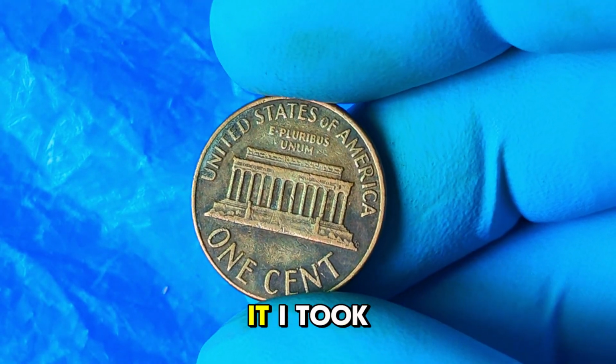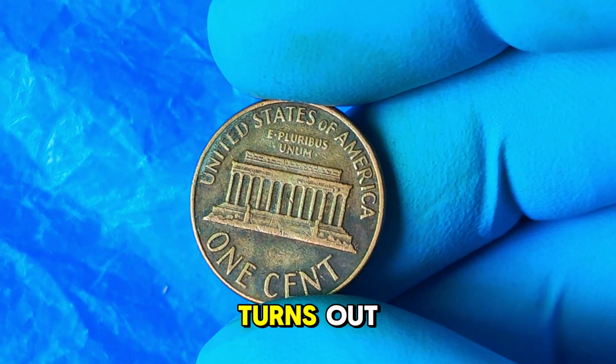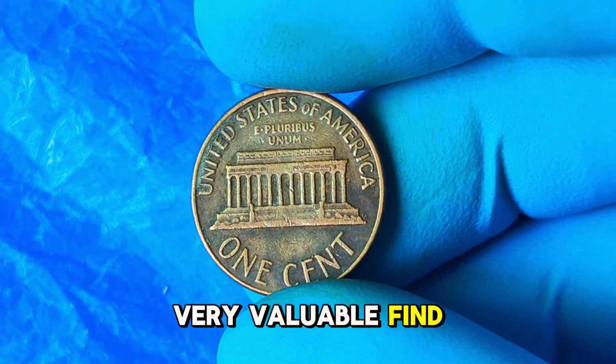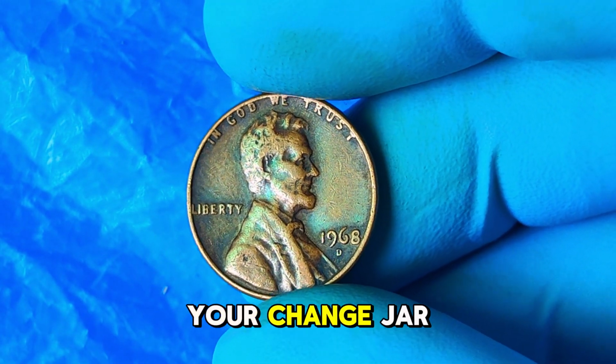I couldn't believe it. I took it to a local coin dealer, and after getting it graded, turns out it wasn't quite the $1.6 million jackpot I was hoping for, but still a very valuable find. So, my friends, you never know what treasures are hidden in your change jar.